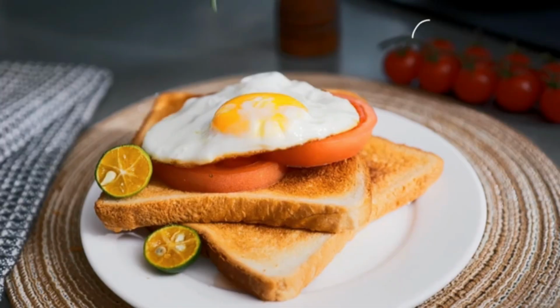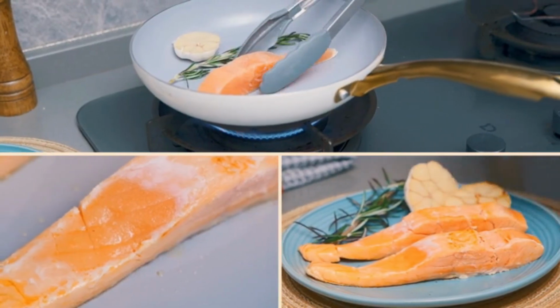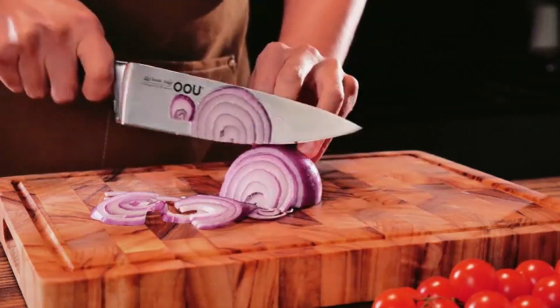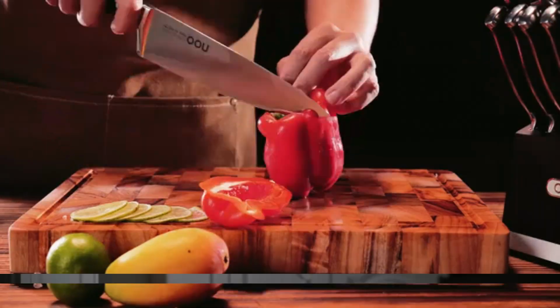Each product is affordable, durable, and designed for everyday cooking needs. Say goodbye to complicated gadgets and hello to effortless. So let's start the video.